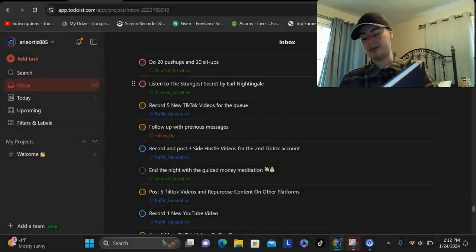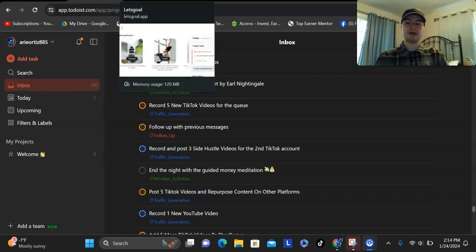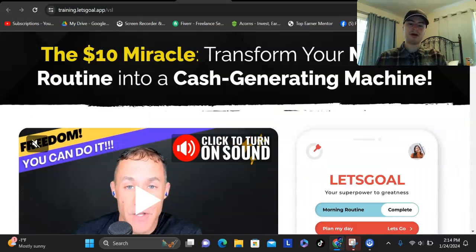But I want to get into the third app, and probably my favorite out of the three, that is, in my opinion, the all-around best app out there. And this is something that just recently launched, so I just recently started using it. It's an app called Let's Goal. If you want to check this out, I'm going to include a link down below where you can learn more about this.